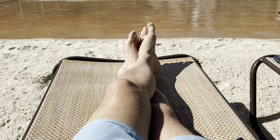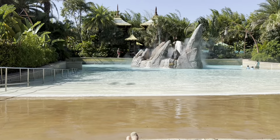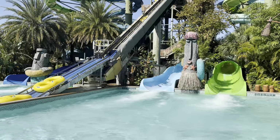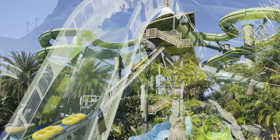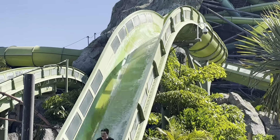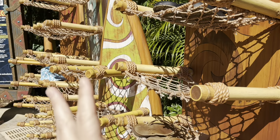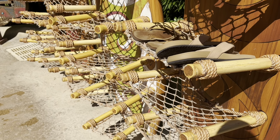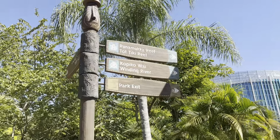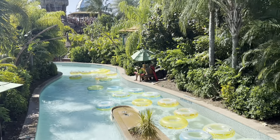Okay folks, I'm taking my own advice, grabbing a lounger next to the Fearless River. I've got a feeling this is where I'll spend most of the day. Look how cool these cubbies are. So this is where you can leave your flip-flops, your sandals, your shoes, your hats, before you go on these slides. Pick them up when you get off. Winding River, otherwise known as Lazy River, I'm coming for you. I see you. Oh wow, how quiet is it?